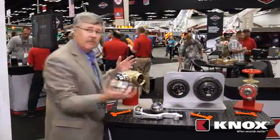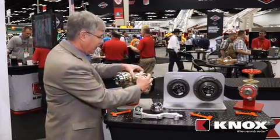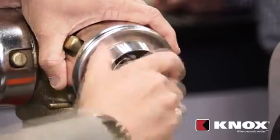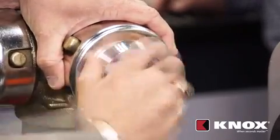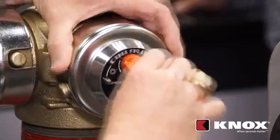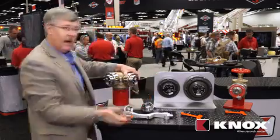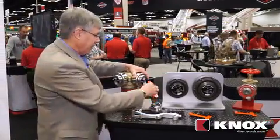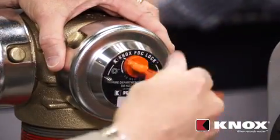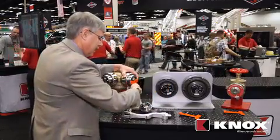I'm going to take my Knox FDC lock with the swivel guard on there. I'm going to put it on here, and I'm going to lock it up. So I just simply screw it back on here. Once I get it on, then I take the key wrench and lock it in place, and now I've got it. Now if I want to take it back off, about 4 turns of the wrench, it's off. I can now unscrew it.